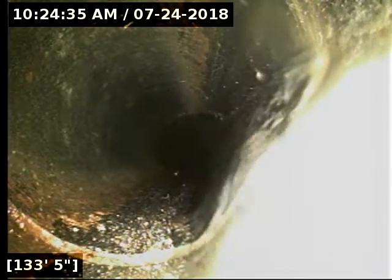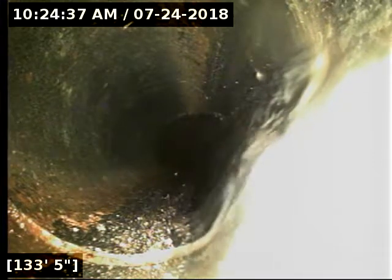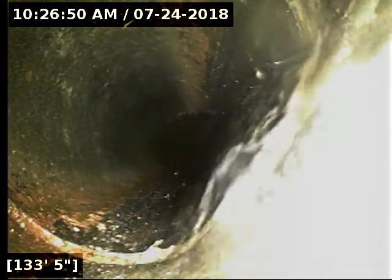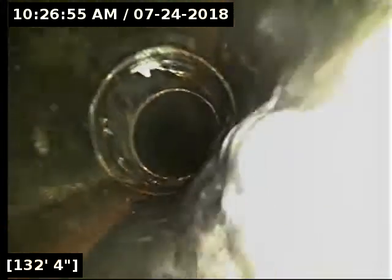We're going to stop here. We're going to move up to this cleanout here, 133 feet out. We're going to start reeling the camera back. I do have the water turned off. By the time we get back up to the top of the hill, there's one spot I want to take a look at where it looks like we had standing water, about a 10-12 foot section of the pipe towards the beginning.